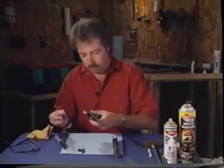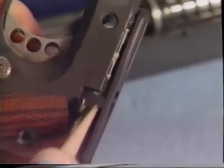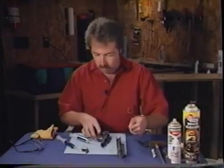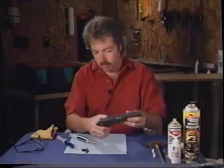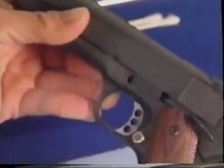Okay, on the frame, we're going to go down the inside frame rail. A little line of grease there, both sides. Like that. Okay, we're going to put a drop of oil on the disconnector, and hold the slide assembly upside down. Slide the receiver on. There we go. Turn it now, and we're going to make sure the barrel link there is lined up with the receiver hole.